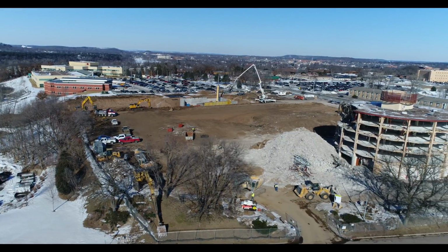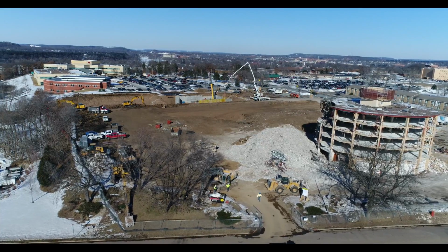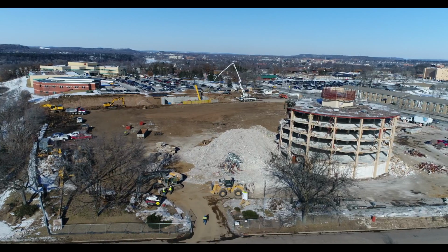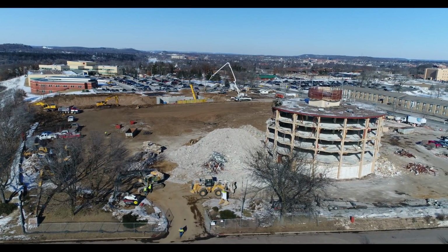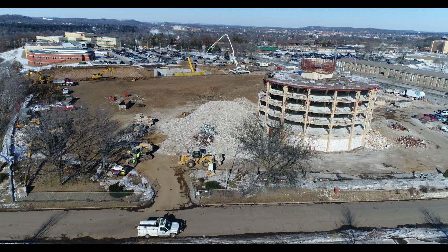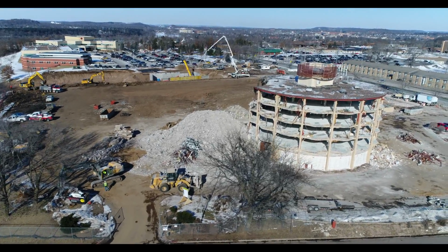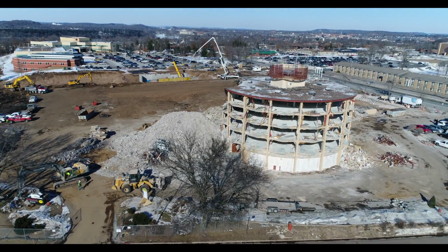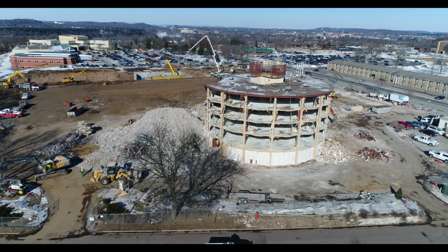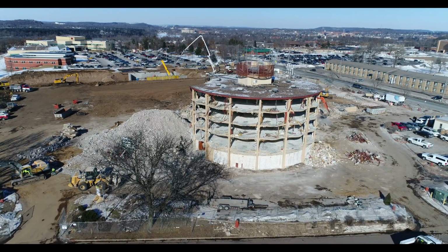You can see in the background there, they are pumping cement. They're pouring the walls on that building they're putting up. And you can see right inside that thing. I think here we're at about 125 feet up.